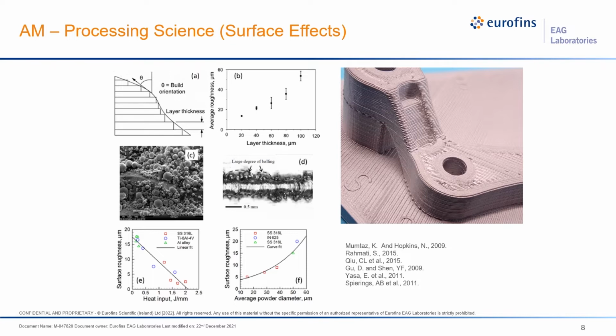Now in image C and image D, this demonstrates another surface roughness effect known as balling. When the heat input is low, insufficient energy is used to fully melt the powder particles, and they stick on the surface of the part. In image C, you see powder particles on the surface of the final build. In image D, you see a large degree of balling, these powder particles on the edge of the weld pool.